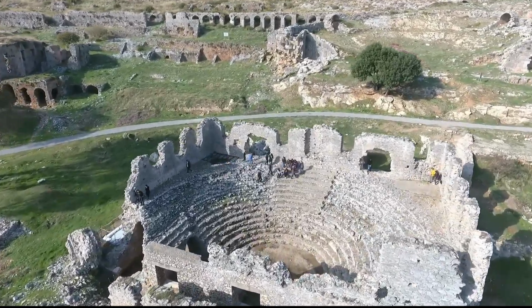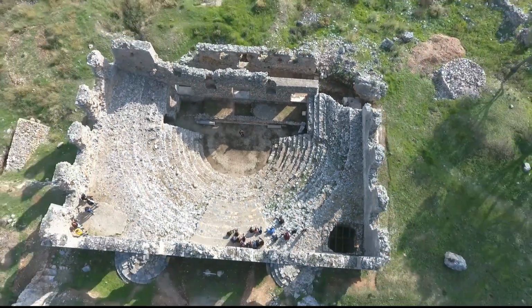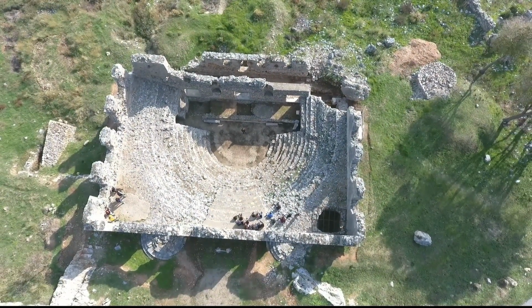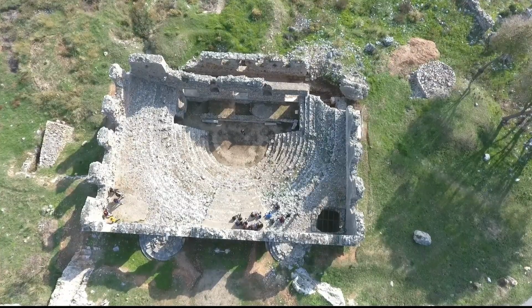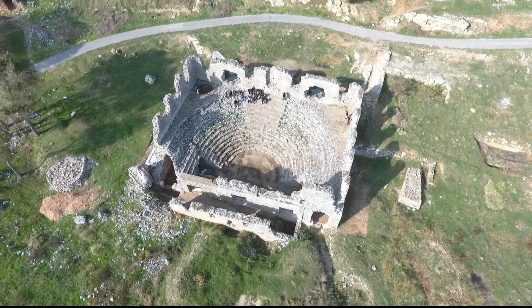The 900-seat theater is in very good condition, creating a beautiful viewing area with a sea view. The light of the lighthouse in the storm of the city shows the ways to the sea. Here is Anamurium, the historical city that built its day.